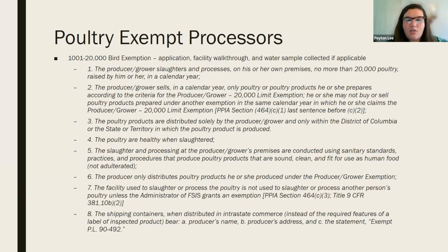The shipping containers, when distributed in interstate commerce, bear these certain following things. All of them have to have that exempt PL 90-492 on the label. That includes the 1,000 bird or less as well. That statement has to be on all exempt poultry. But then like I said, you would have to do a facility walkthrough.